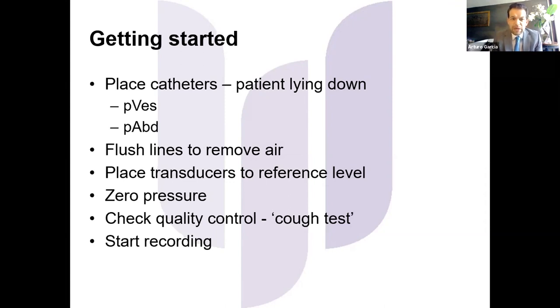After the catheters are in, we flush the lines to remove any bubbles of air, as Andrew was explaining to you before this. We place the transducers at the reference level. So remember, this is always the symphysis pubis. Then we zero the pressure in the machine. So remember always, the zero pressure is the atmospheric pressure, never inside of the bladder, because you don't know what you're zeroing to, okay? So it's really important to zero to the atmospheric pressure.